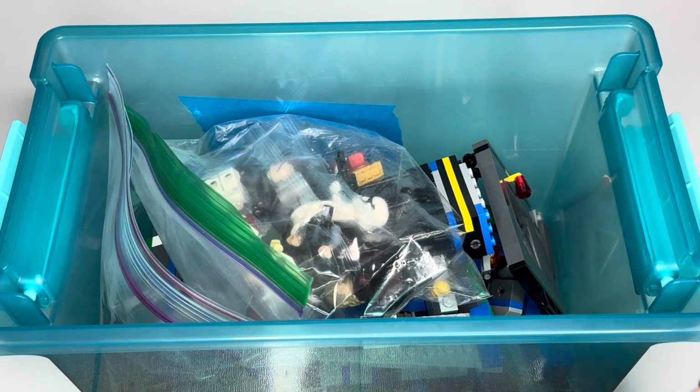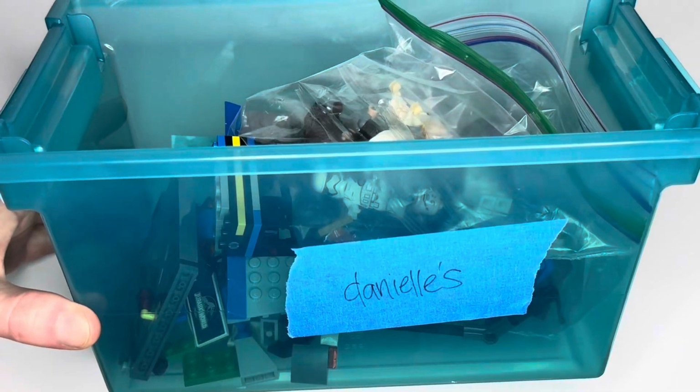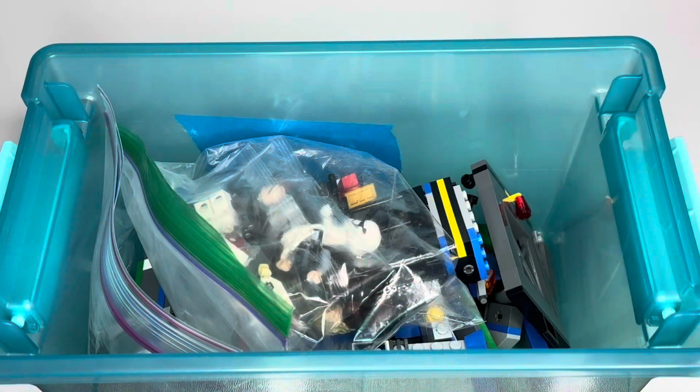I did notice that this has a label on the other side of the bin. Looks like this was Danielle's. So Danielle, thank you, whoever you are, for donating these. They will have a nice second life with me in my collection.